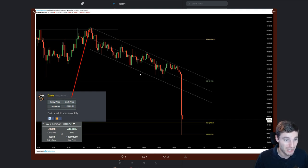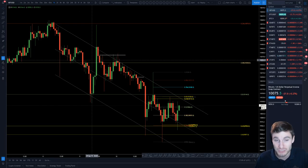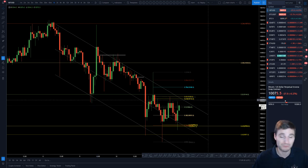And then obviously throughout the day, we saw more moves down, dump straight to that golden pocket, straight to the golden pocket. Entry 10,383, okay? At the top of that move, which was actually the 0.5 Fibonacci. As you know, the 0.5 has also been in play a lot recently. So we were seeing fibs really controlling this market.